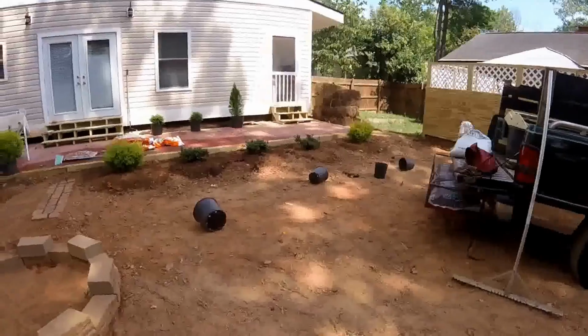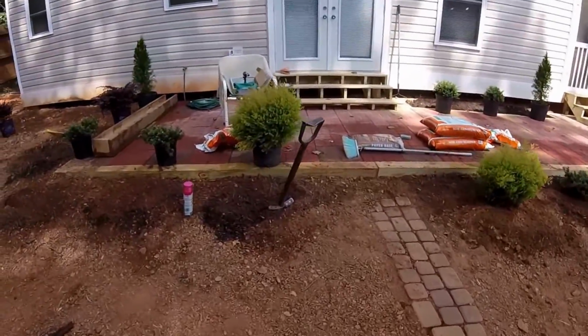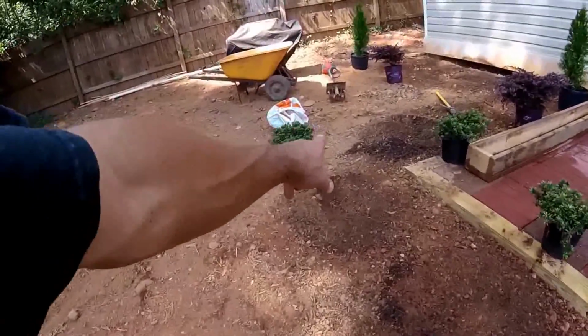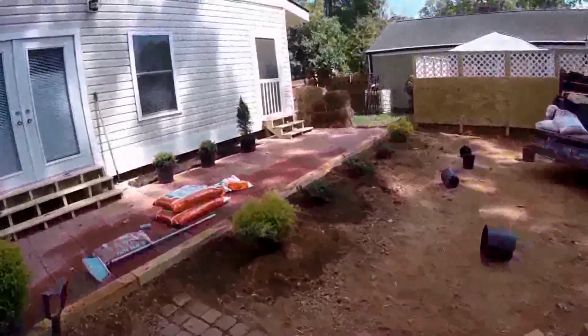Hey, buddy. All right, folks, well, you can see the plants are going in, planting them, using some Osmocote soil conditioner, working it in real good with the mini till, and I'm hitting some hard pan back there, but that'll be fine. All right, things are moving along pretty good.